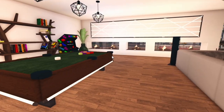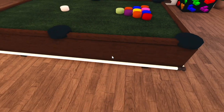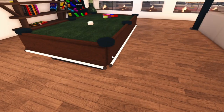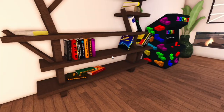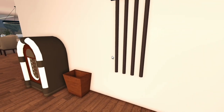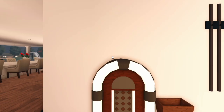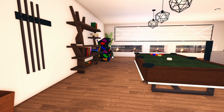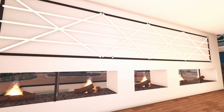And I've got a little game setup over here. So this is a custom pool table I made out of the industrial dining table. And I added some structural shapes around it and some lights, and it turned out really well. Then you can keep the pool sticks over here. There's a cute little retro looking radio, which I quite like, it fits the theme. And a little bookshelf and a Roaches arcade game.